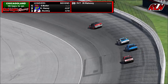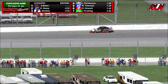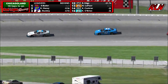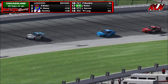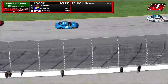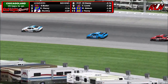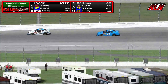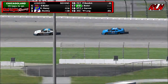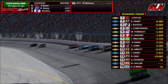Buckley has made his way up to third place, so after a very rough start for Buckley, he is now in the top 3, and he's only got 16 laps to go. Max gets a little loose coming out of 4. 15 laps to go. These cars are a bit spread out here. We'll see these guys bring it home.